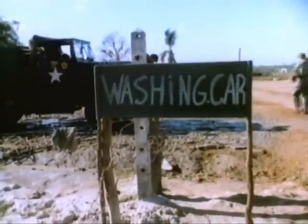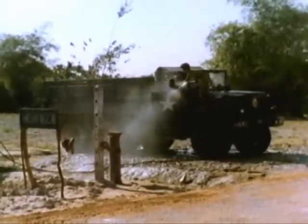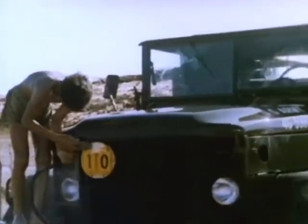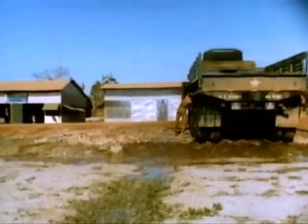Judging by the number of them, car washes are a thriving business in Vietnam. GIs can have their vehicle washed for a small fee. All that is needed to go into business is a small gasoline-operated water pump set up close to a stream and a couple of boys to do the washing. The results appear to satisfy all concerned.